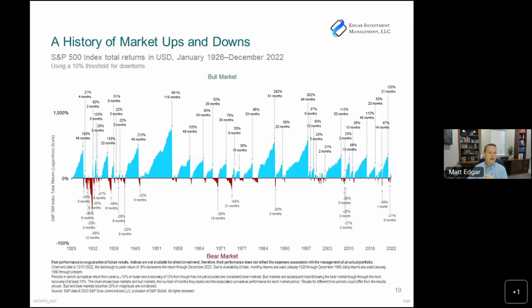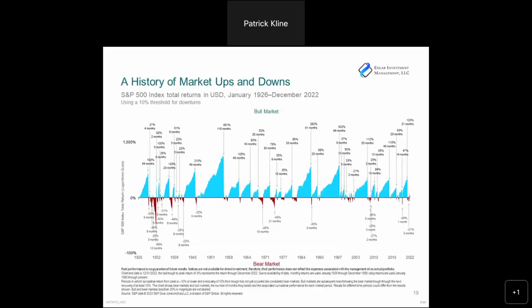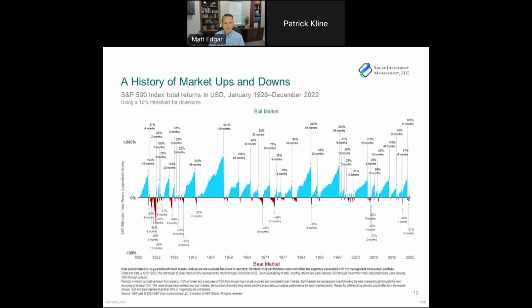I will also say, if you are paying attention to the volatile markets, it helps to keep a perspective on what types of volatile markets we've historically seen. So this chart shows you bull markets versus bear markets. And there's two things to really notice in this slide. I'm not going to go through all the detail of how long this bull market lasted, how long that bear market lasted. I really just want to pay attention to the visual here. What you'll see is that there are more bull markets than bear markets. There's just more blue than red. So the quantity is more bull than bear.